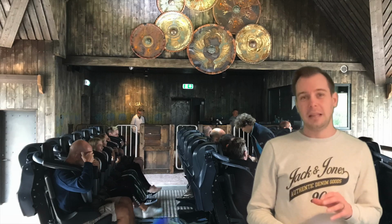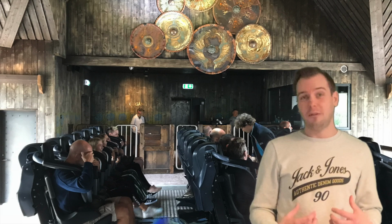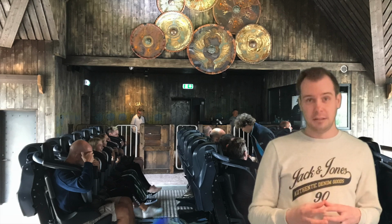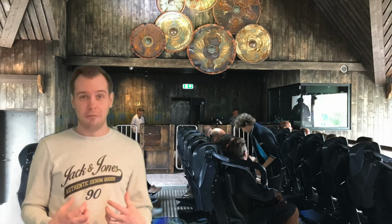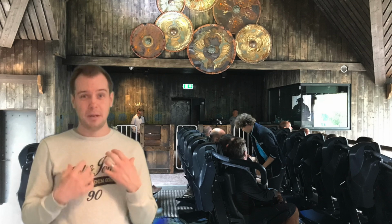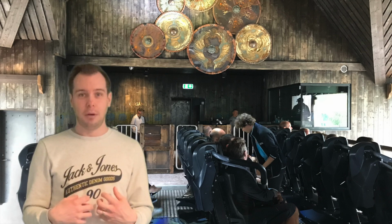The second thing that I'm not a fan of with Valkyria is actually the over-the-shoulder restraints. The restraints themselves I don't have a problem with, they are nice, but they have the vest, and the vest restraint is nothing for me. I understand why they have it, and I understand what they're trying to do, especially when you go over the drop and you can feel the vest moving. But for me, it just feels that I'm locked up.